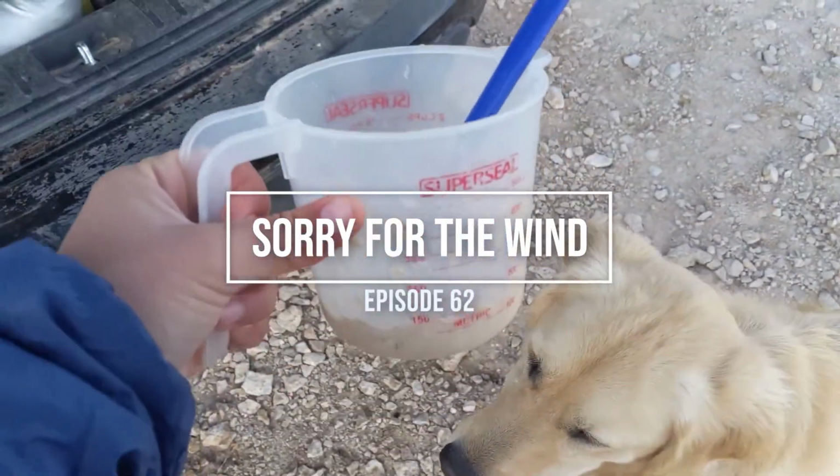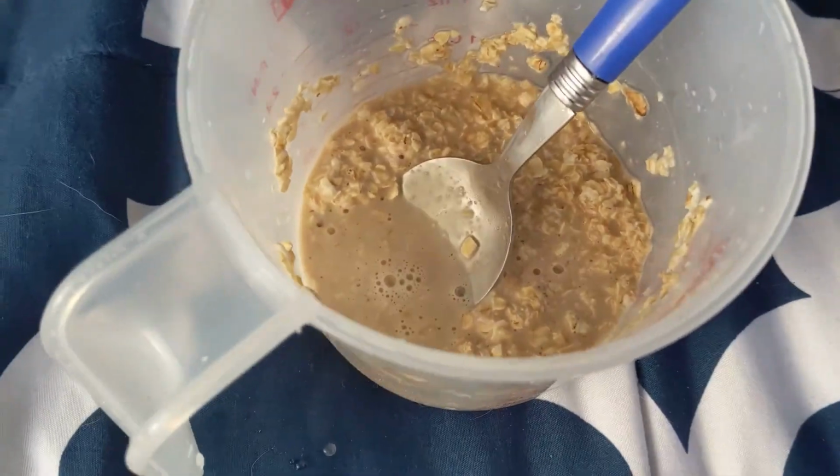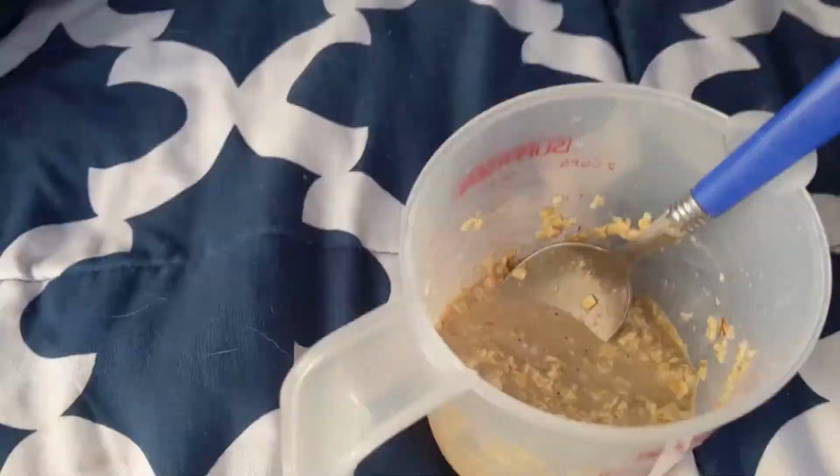This is where I'm at this morning. I was too lazy to get the propane stove up to heat water and too lazy to get the bowl out. So I'm using a measuring cup to eat instant oatmeal with cold water. Judge me if you must, but it will taste good.